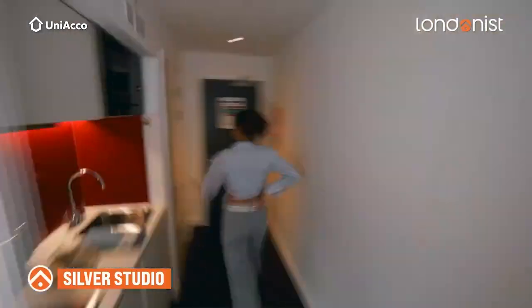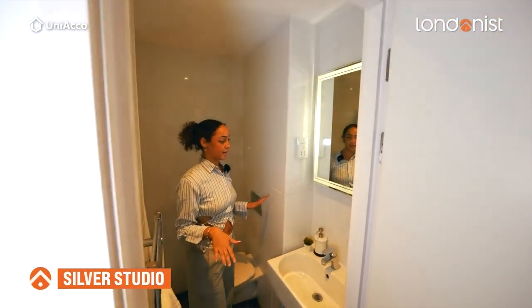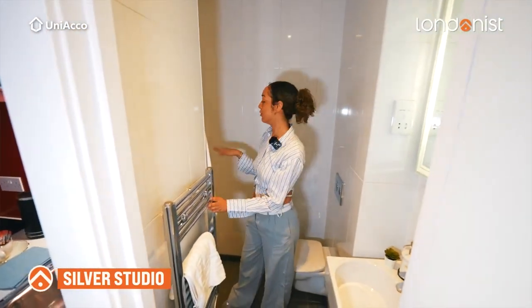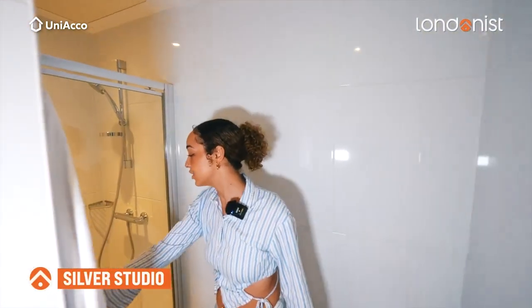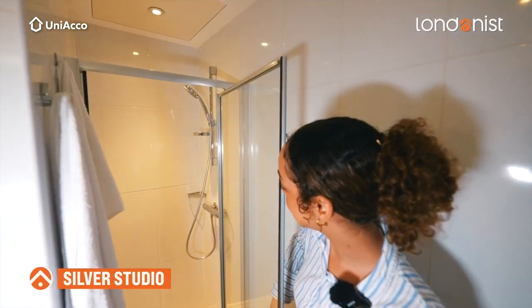So yeah, so this is the bathroom, guys. Very modern, very sleek design. Very nice. And then it does come with a heated towel rack as well, which is really nice. So when you come out the shower, you can have a nice little warm towel to dry yourself. And then this is the shower. Very spacious, very nice and sleek.